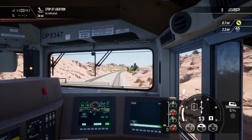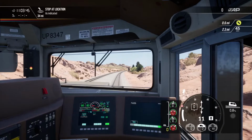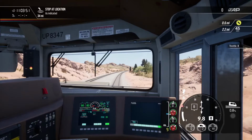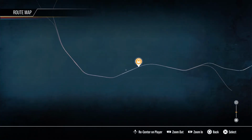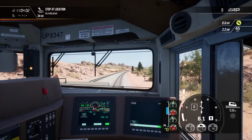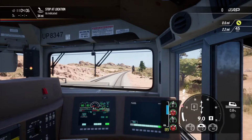I haven't done a single thing other than the tutorial. So this will literally be my first ever services on this route. And yes, I will be covering this route and all the possible services you could do on this route in my timetabled series At Your Service.